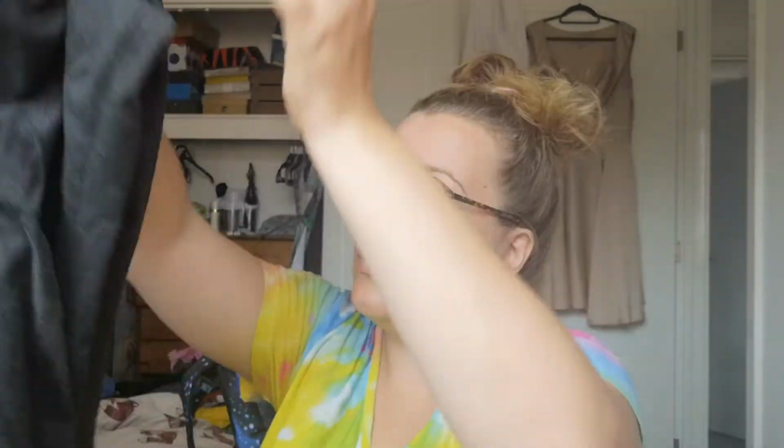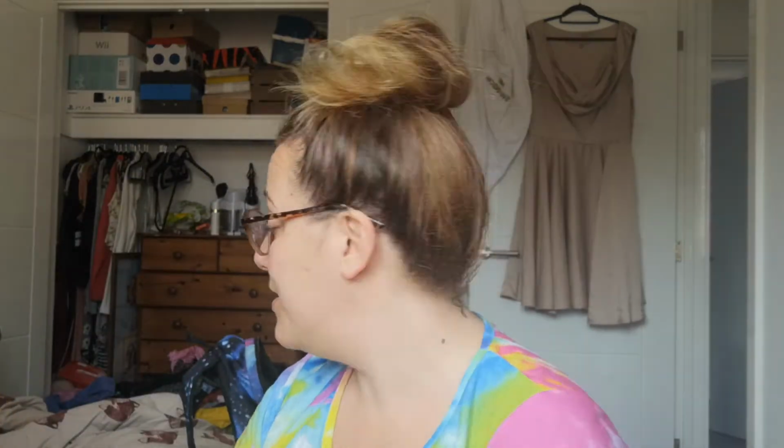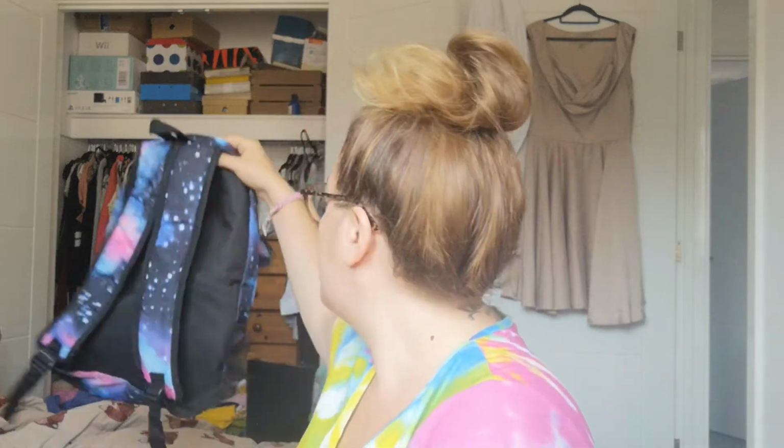Oh, these are an old pair of his, his old school trousers. They're a bit scuffed at the bottom. I'll sort them out. I don't see the point in chucking them away because he's a boy and they destroy their clothes. Edward also has his school bag.